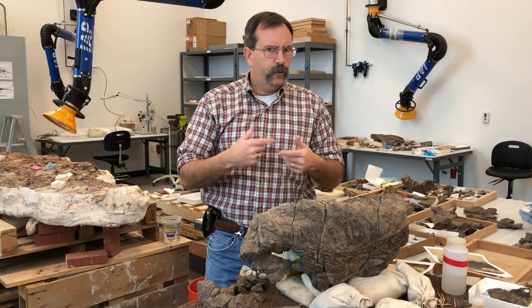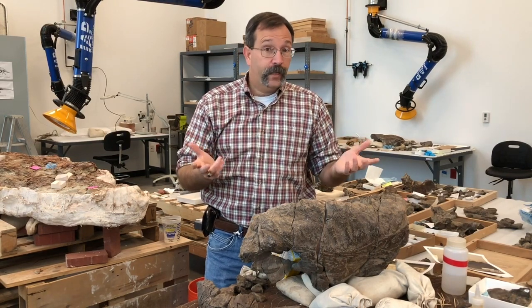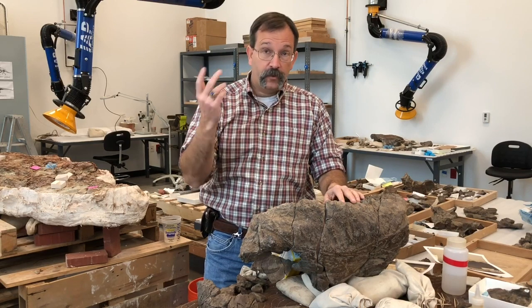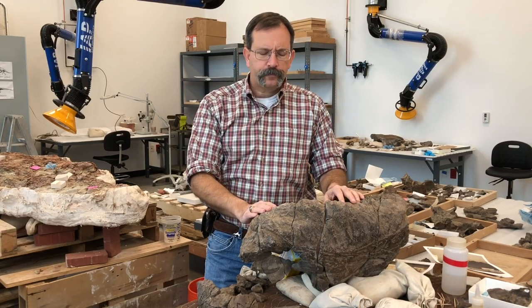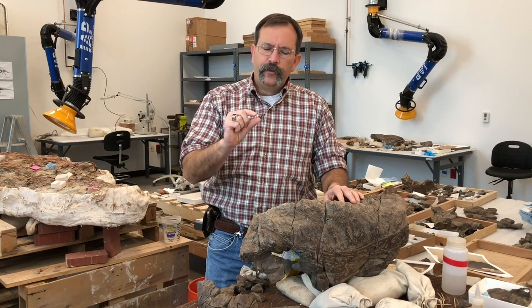So it means perhaps Troodon up here, or troodontids, I take that back, troodontids, were the most common predator you're going to find up in the dinosaur communities of the North Slope. Another unusual thing about these troodontids is that the teeth are unusually large.